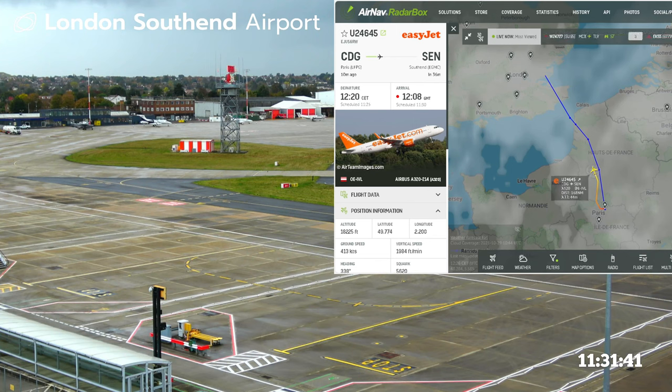So you can currently see where the EasyJet aircraft actually is at this precise moment, and you can see the track of where it is going to be flying. A little bit off its pre-arranged course, but everything is good.